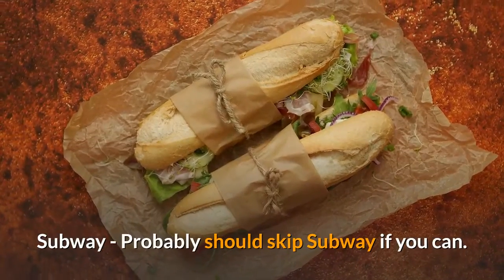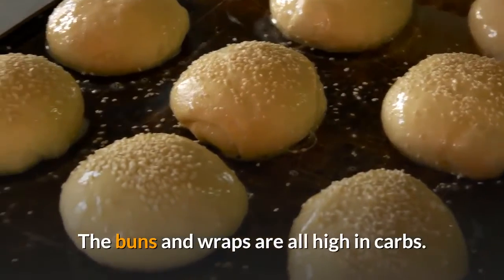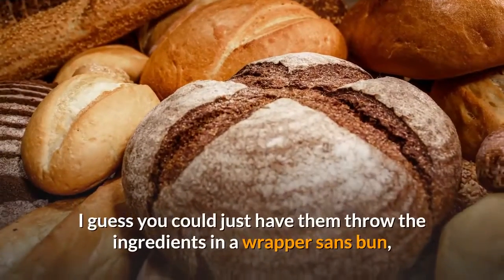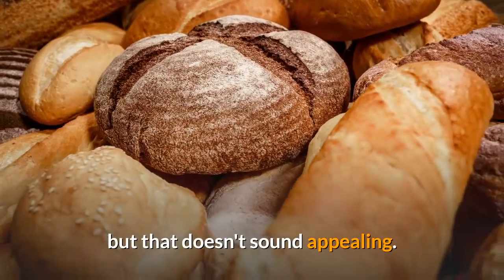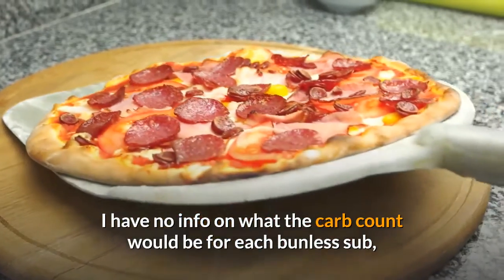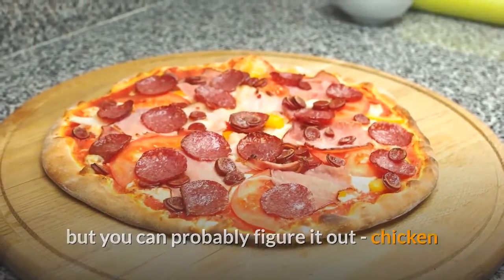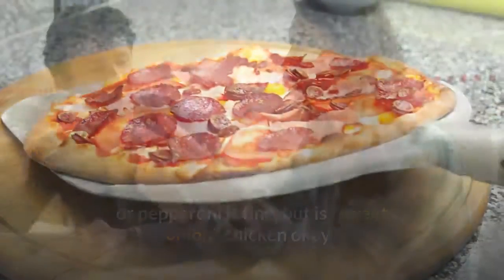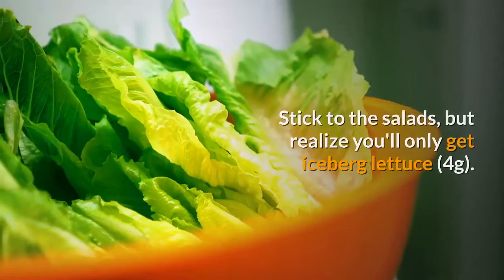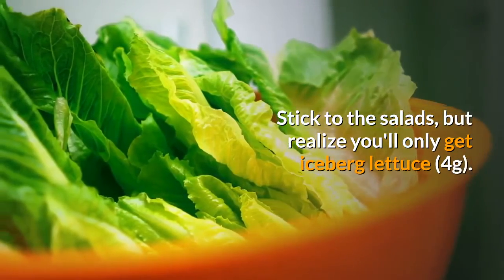Subway. Probably should skip Subway if you can. The buns and wraps are all high in carbs. I guess you could just have them throw the ingredients in a wrapper sans bun, but that doesn't sound appealing. I have no info on what the carb count would be for each bunless sub, but you can probably figure it out. Chicken or pepperoni is fine, but is sweet onion chicken okay? No idea. Stick to the salads, but realize you'll only get iceberg lettuce, 4 grams.